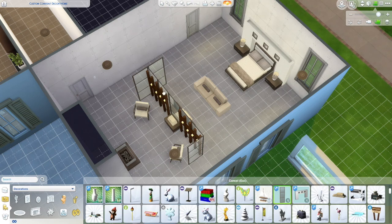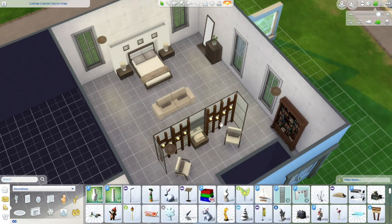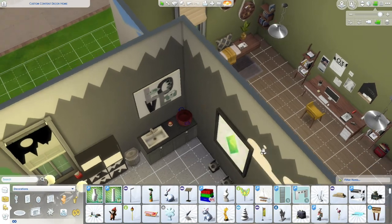And then what's really cool about this is you really could box off a whole little area and have it. I think that's really nice. I like these little glass dividers. I think that alone was a really good find as far as this little set goes.